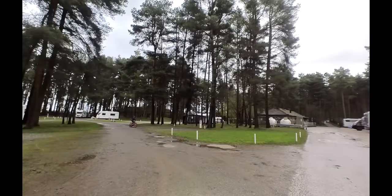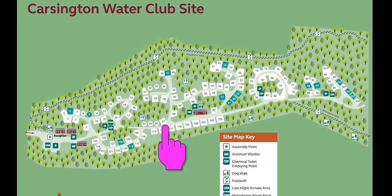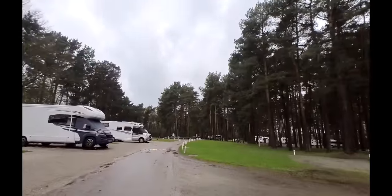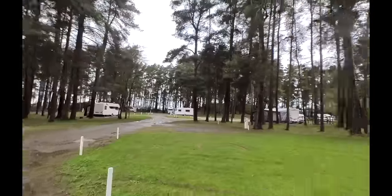A couple of kids' playgrounds. Oh, I've completely missed out. Apologies. Views there over fields and a little settlement. So you can see there's a playground there and a playground up there.